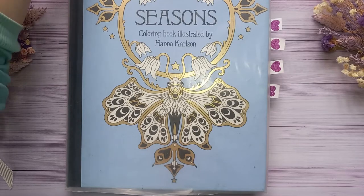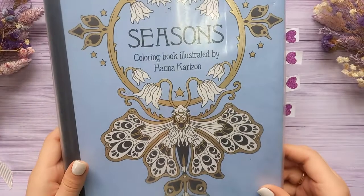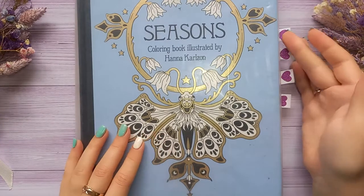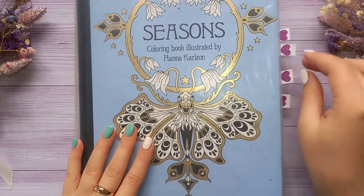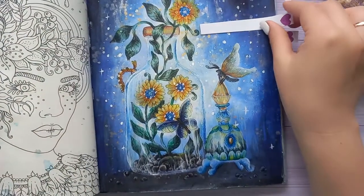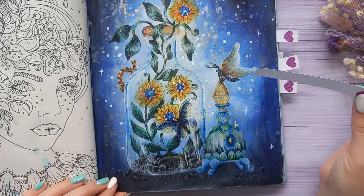Hana Karlzon and her coloring book, Seasons. As we all know, Hanna is one of the most popular coloring book illustrators in Sweden, and one of my favorite, if not my favorite, illustrator ever. I absolutely adore her style. First of all, I want to show you this bottle with growing flowers.